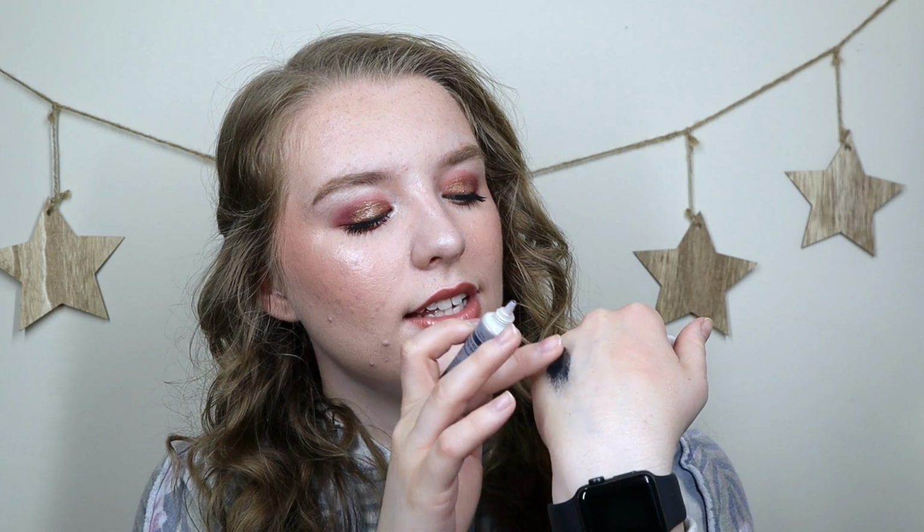Next up, I have a cream shadow that I want to mention, and this is from Sydney Grace. It is in the shade Splendor, and this is the most beautiful cream eyeshadow. It's a deep navy blue with almost a little bit of teal in there, but I have not been able to stop wearing this as eyeliner. I think it adds the most fun, unexpected pop to a look.